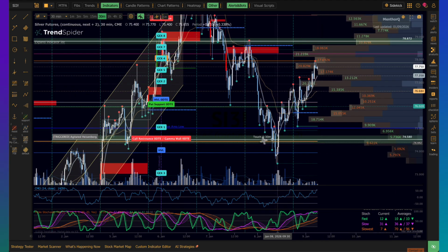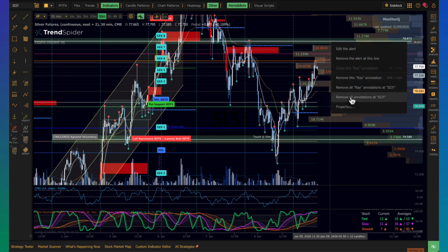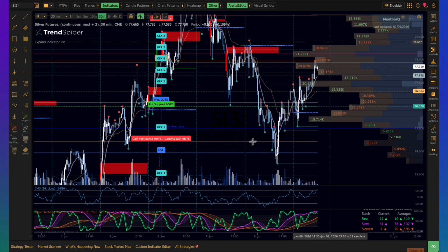Okay, and so, in silver, what have we got right now? There's a big line up here at 78. And let's remove all of these annotations and see if this cleans up a little bit better. It doesn't really clean up too well because I'm tracking the higher highs and higher lows with these dots.